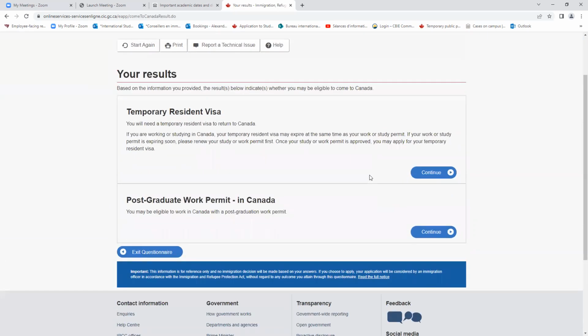Okay, so you can see here we have two results: either temporary resident visa or postgrad work permit in Canada. One thing I'll mention about the temporary resident visa: when you're submitting an application from inside Canada, it is unfortunately not possible to request a visa at the same time. You may remember when you first applied for your study permit outside Canada before you came, you applied for the study permit and then you were issued a visa automatically. You didn't have to pay for it separately. They just asked for your passport, they gave you the visa, and then they gave you the letter that you then presented to the officer when you traveled to Canada to receive your study permit.